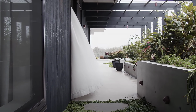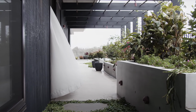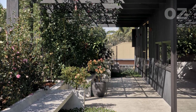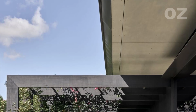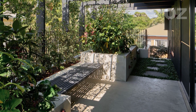Sustainability is paramount in the design. Integrated water collection and retention systems, coupled with solar energy systems, minimize the environmental impact. The focus on quality and durability ensures that Mona Lane Apartments will stand the test of time, providing a comfortable and enduring home for its residents.